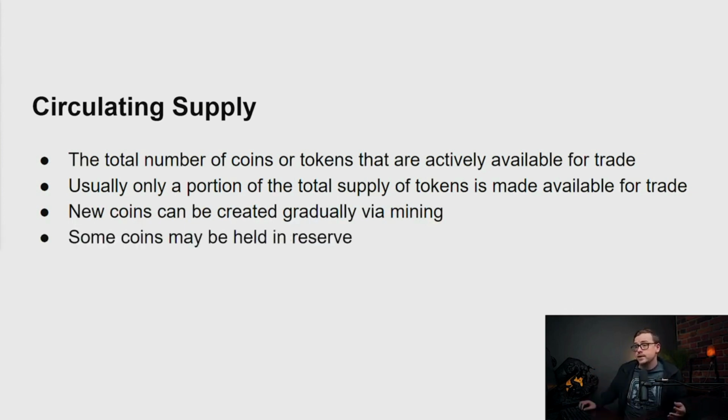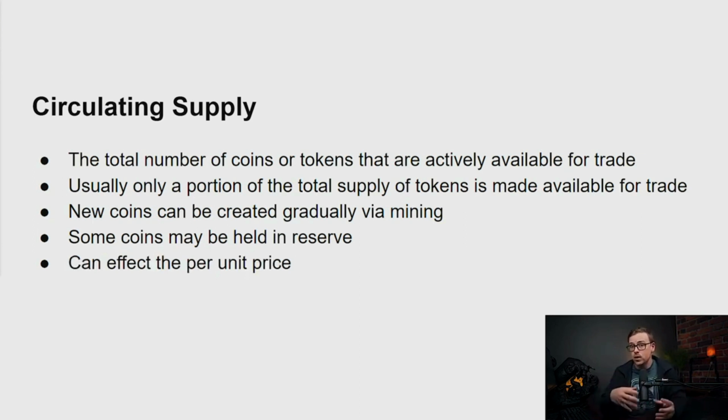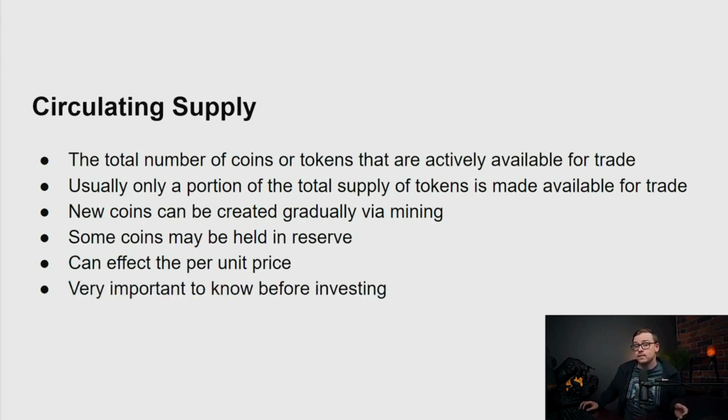However, there are other coins that may be held in reserve. And this would be the total supply, which is the total amount of coins that are available right now. And we could say that the total supply is 750,000. Now, knowing what the circulating supply and what the total supply is can affect the per unit price. Because if people know how many coins are available right now, and they also know how many coins might be available in the near future, that can affect the actual value of the coin itself. So this is very important for you to know before you start investing in a coin.